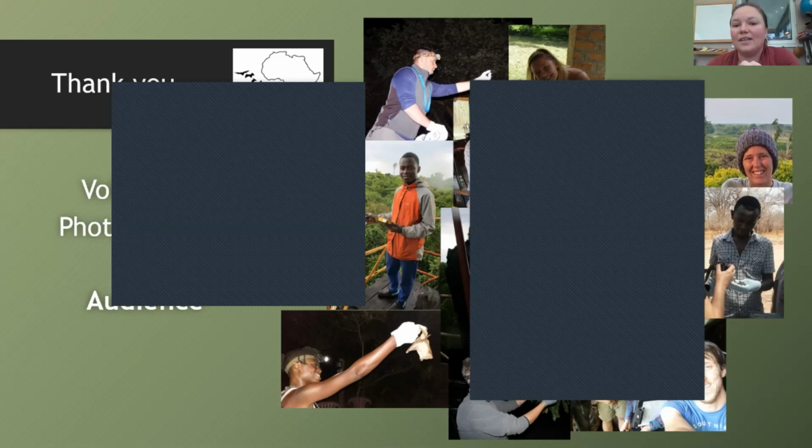It's something that is considered very much an Asian origin. So it's not something that people should be concerned about getting directly from Zambian bats.